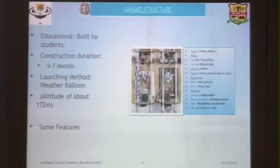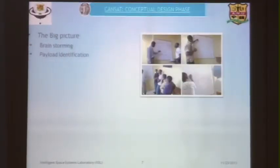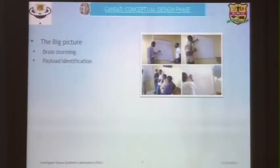These are some of its features. The payload included a camera and a pressure sensor. We used a PIC microcontroller, and it had a GPS on board. We designed several phases. The first was a conceptual design phase, where we were looking at the big picture, doing more brainstorming and payload identification, and it was mostly paperwork.